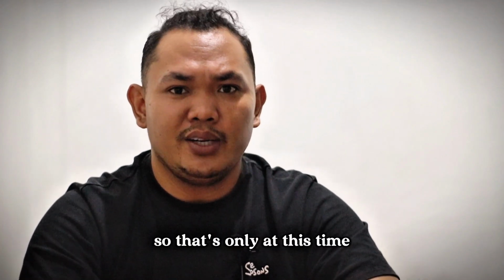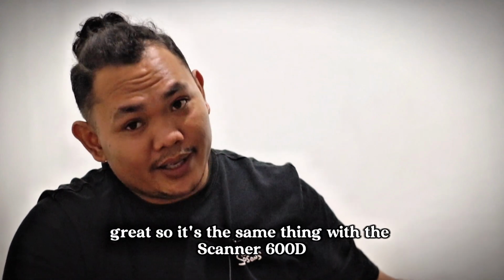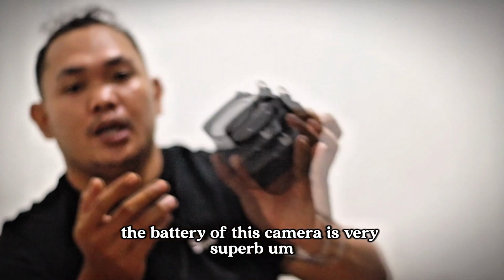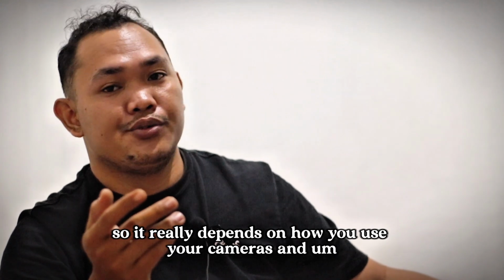So that's only a testament that the battery of these cameras were actually great. It's the same thing with this Canon 600D. The battery of this camera is very superb. It can last you for days as well. So it really depends on how you use your cameras.